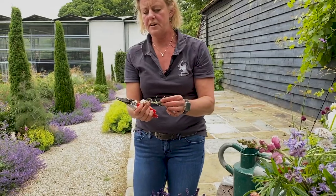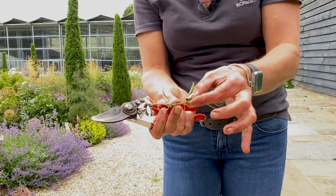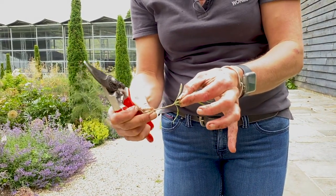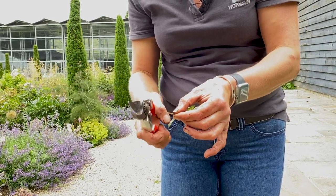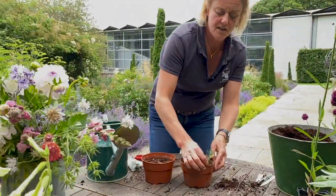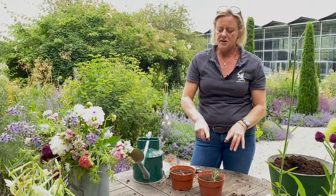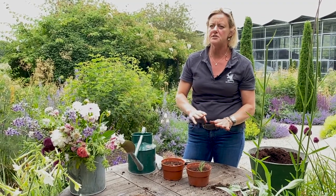And so I've got some really lovely old wood there, and I will just take the leaves off it, give it a little cut, and just pop that in the side of your pot. And you pop them around the side, and the reason you pop them around the side of the pot is so that there's a little bit of warmth, and there's a little more free draining for that cutting to root.